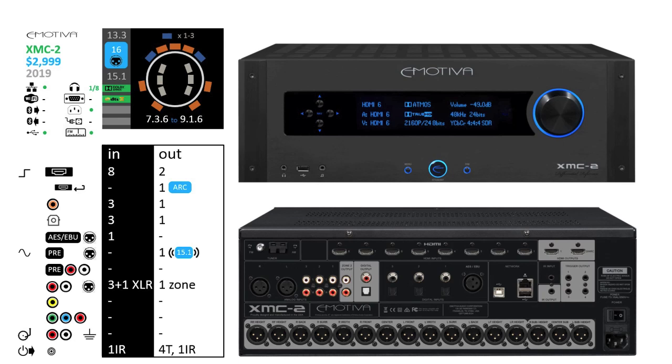Legacy support is sparse, but sufficient given that HDMI has been so dominant in the last decade, and Emotiva is up among those with the highest counts for digital input support. Not only does Emotiva provide an XLR balanced input, but they also provide an AES EBU digital input, which we will only see with one other brand.